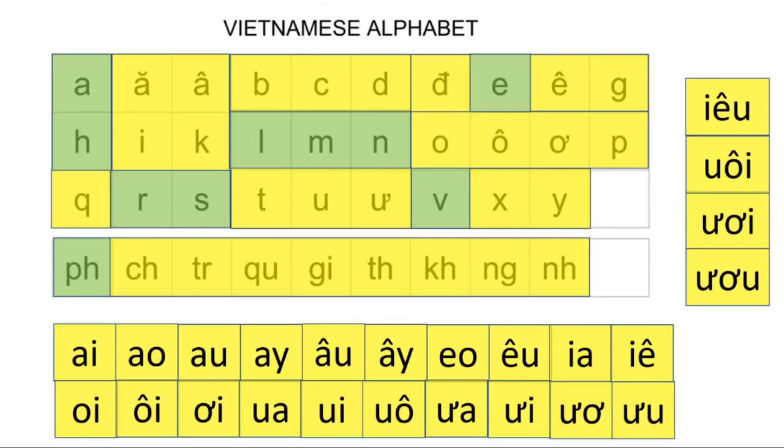So now we've completed the whole Vietnamese alphabet. All the double vowel sound combinations at the bottom, alphabetically from A to U, as you will see in any Vietnamese English dictionary, together with the four triple vowel sound combinations on the right. But before we can close the book on this chapter completely, there is one other fundamental pronunciation feature we need to address, and that is glides.